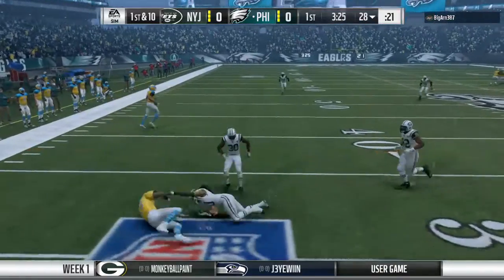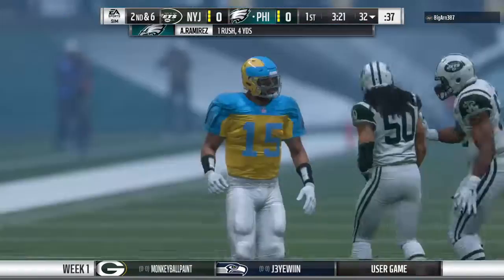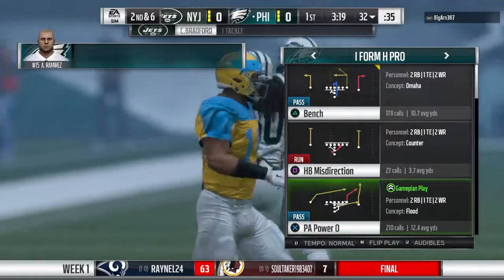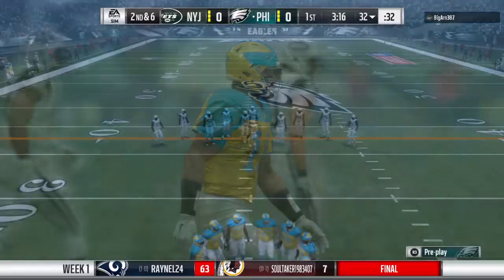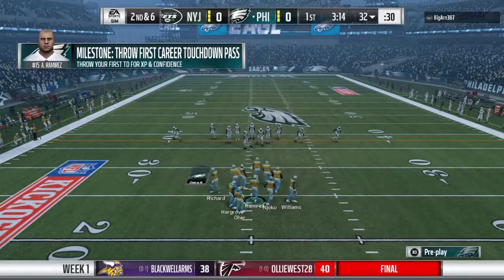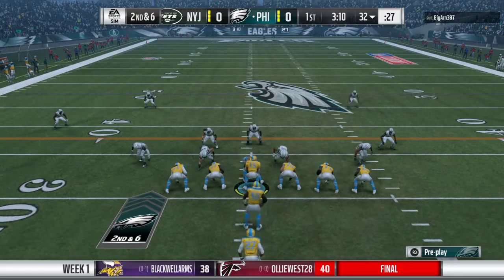They find some open field here. And he's able to get out to the 32, brought down there. He'll wind up getting right about 4 there on the scramble, and it's second down. Yeah, he only gets a few yards on 1st and 10, but he's better off doing that than throwing an incompletion or even worse, an interception.